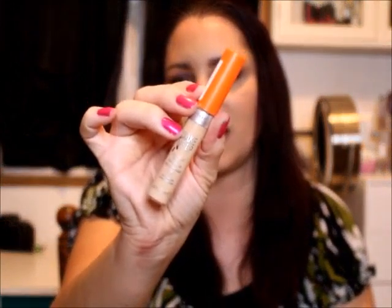And then to highlight, I've been loving the Rimmel London Wake Me Up Anti-Fatigue Effect Radiant Glow, and I like to use this to kind of highlight, and then I also like to mix this with other darker concealers, and it lightens them up. And then on top of it, I love to use this on days that I've been really super tired from the lack of sleep or stress, and it's been working really nicely.